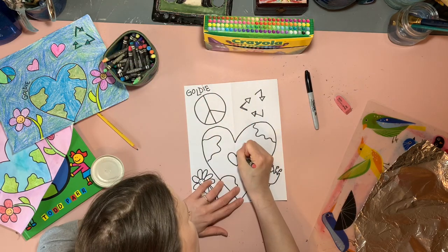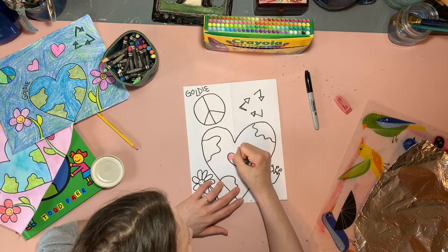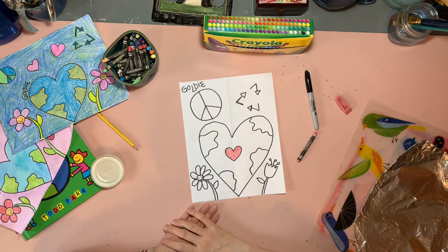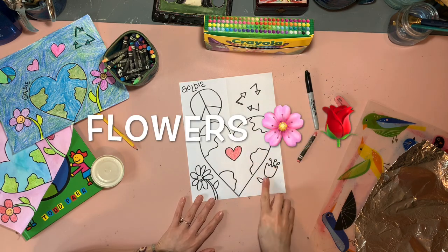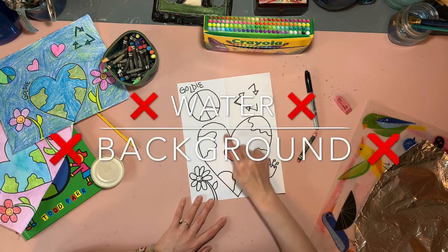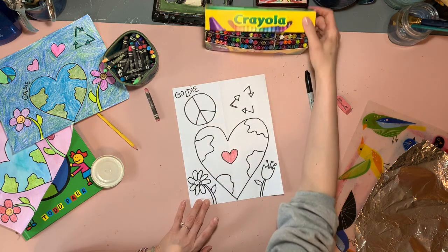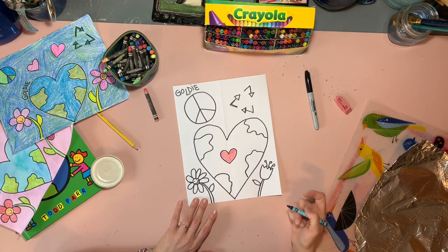So I'll start with my heart. So the things you are gonna color are your peace symbols, your arrows, your flowers, your heart, and your land. You're not gonna color the water, and you're not gonna color the background of the paper. So I'm gonna speed it up a little bit. You guys take your time, go slow, make it look awesome.